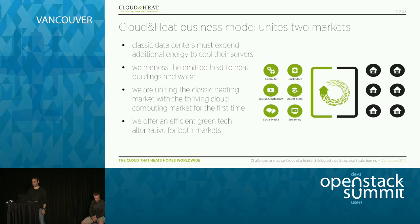So Cloud&Heat, what we do? I mean, what's so special about us? Well, our business model unites two markets. On the one hand, the traditional heating market, and on the other hand, the fast-growing cloud computing market. In the case of classic data centers, they use additional energy to cool their servers. And in our case, we use the waste heat from those cloud servers in order to heat up buildings and provide warm water. This way, we offer an efficient green tech alternative for both markets, making us the green cloud from Germany.